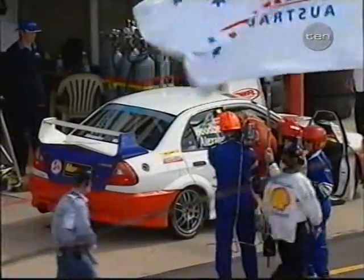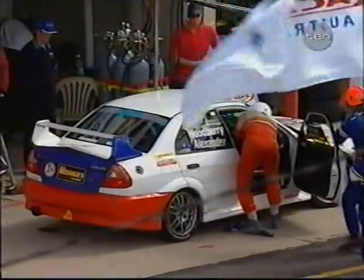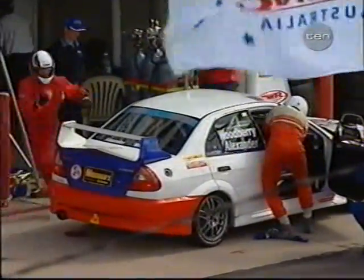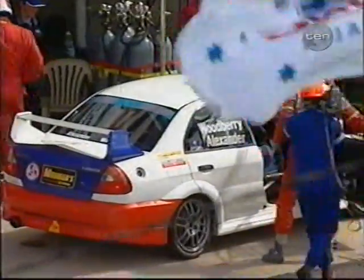Yeah, John Woodbury, the Tasmanian, jumping in the car now to take over from Graham Alexander. Yes, you're right, no tyres. Probably not on a 4-wheel drive car around here in a 2-hour race. And I think they'd be fairly happy with the tyre and brake package of this car.